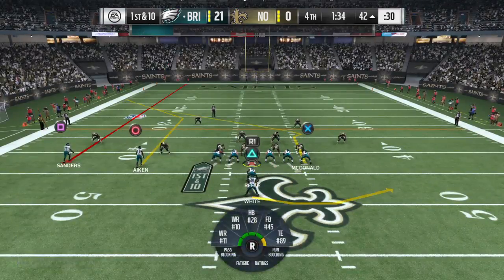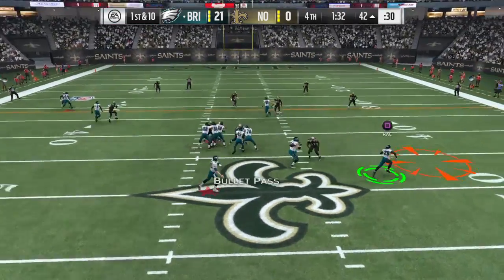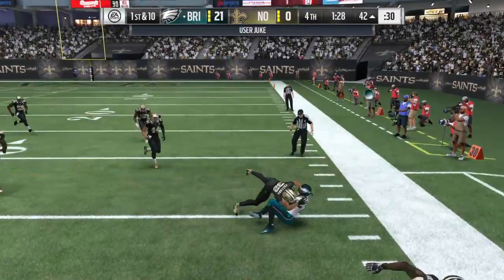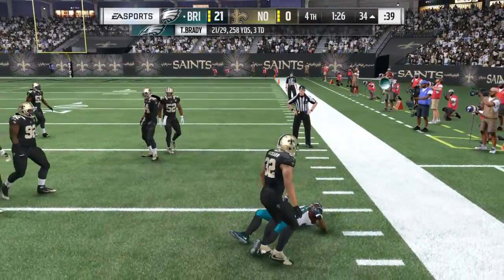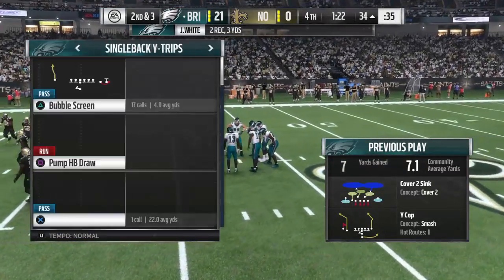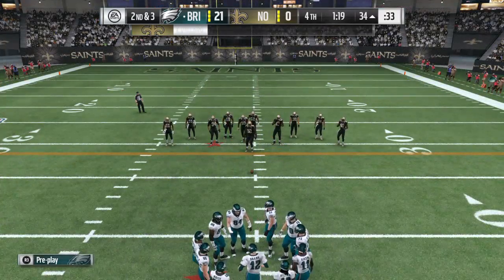Yeah, they pushed around, and now the final stages of this one. Now Brady, he's going to flip that out to the flat. It's complete. And he showed off the athletic juke. Good little gain there. Not a whole lot of real estate, but a nice carry. 3 yards remaining here on 2nd down.